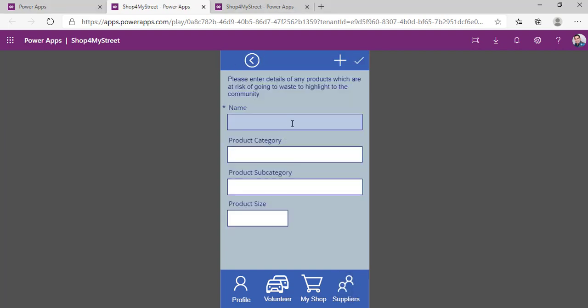So if we click on suppliers, we can give a name for the product. So actually let's put in giraffe. Let's give it a category of animal and subcategory of tall. Product size, actually let's give product size tall, and we'll give it a category of African. And obviously this is just some dummy data.